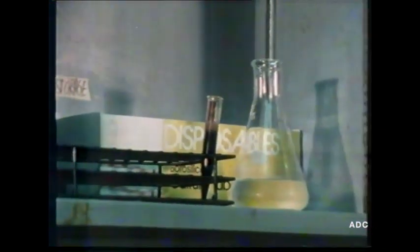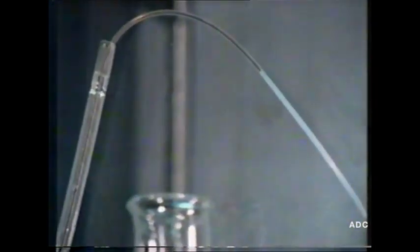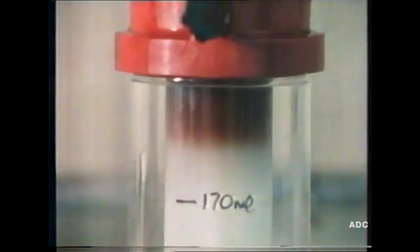This solution contains one of the hemoglobins, an important protein for many animals. We're using it to show how proteins can be purified, which is essential for the work that follows. The peristaltic pump circulates the hemoglobin solution into the top of a chromatographic column where it, and other substances present in the solution, are held on the material packed into the column.